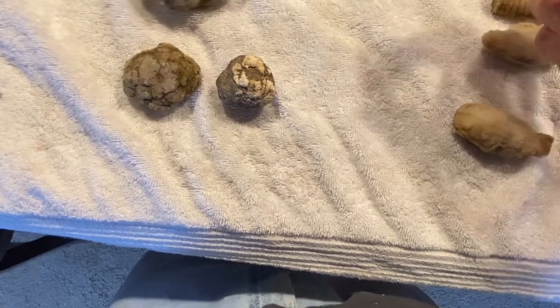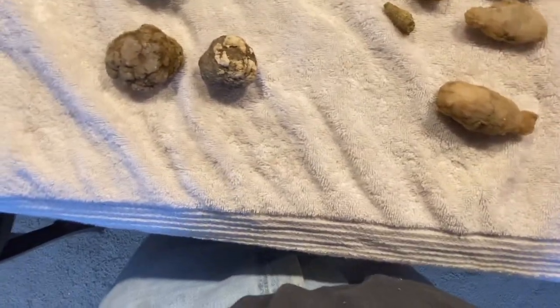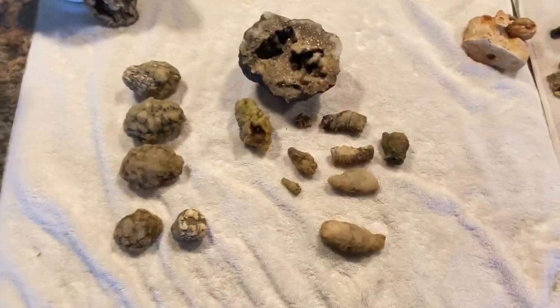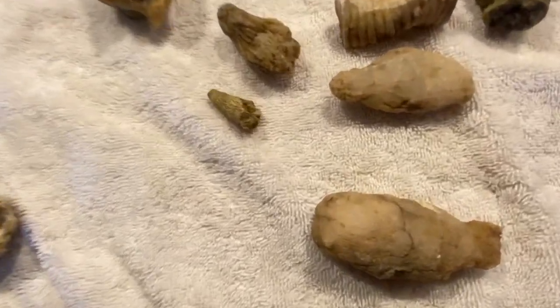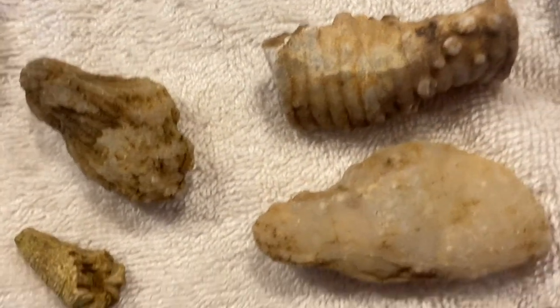So you're seeing probably one or two things that didn't quite make this grouping right here, but this is pretty much all of it and my favorite pieces that I found. All right. Go down here close on stuff one more time for you. Walk you around one more time.